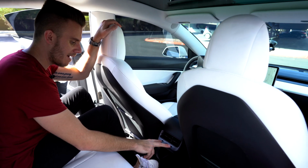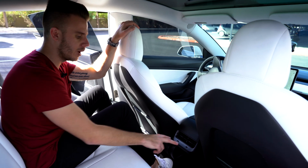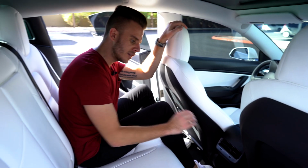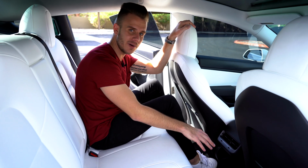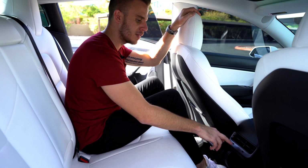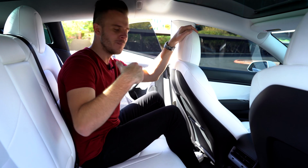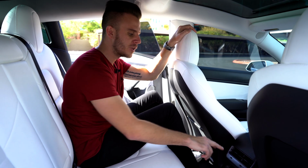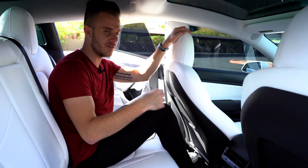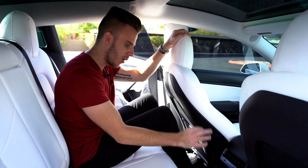So we actually do have 2 USB ports also in the back of the Model 3, which is pretty cool. And we're gonna talk about the Model Y in a minute, because they did go ahead and switch that up a little bit. And depending on the year of the Model 3 that you buy, that may be different as well. Again, this is a 2020, okay? So if you buy a 2021 or a 2022 when they come out, this could look and feel different.